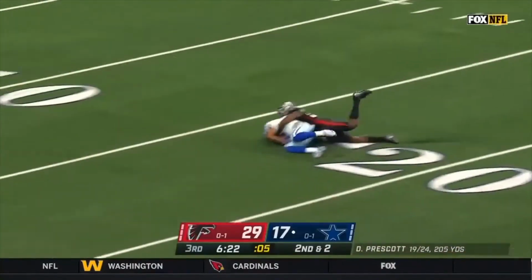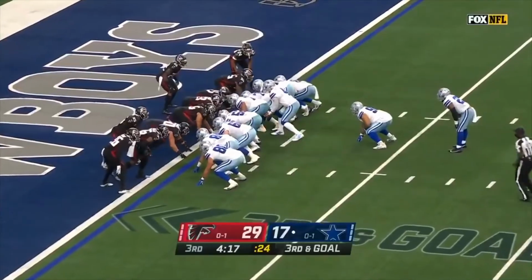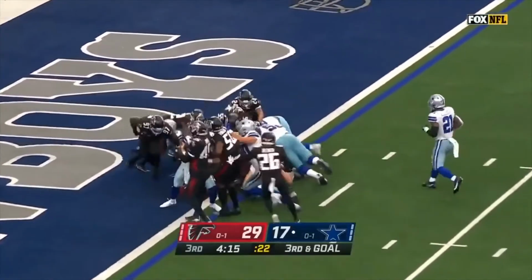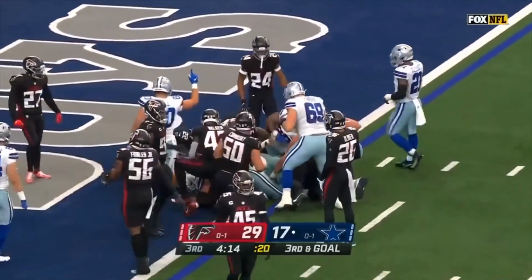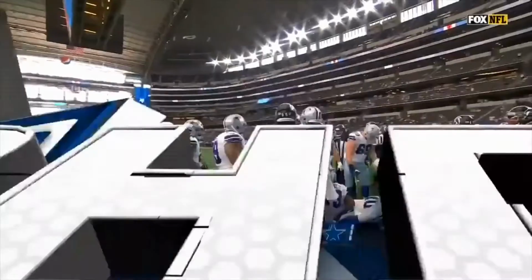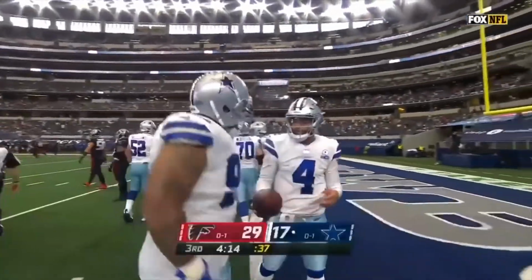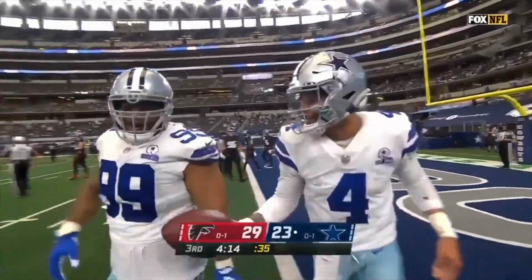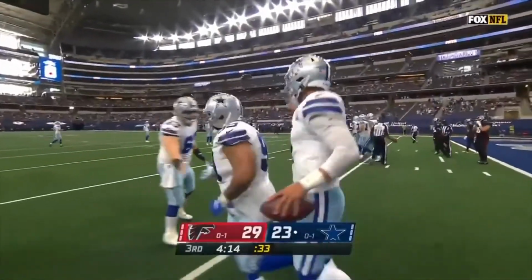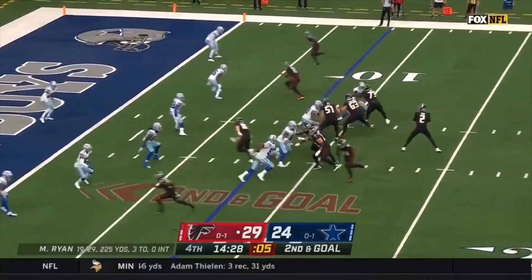Amari Cooper with the one-handed grab, a 58-yard reception in the third. Later on that same drive, Dak calls his number for the second time and gets another rushing touchdown. If you had Zeke, this was tough to watch, seeing Dak get in at the goal line 2 times. But wait, we aren't done yet, are we? With this game, suddenly, the Cowboys are roaring back. You guys saw the score earlier.